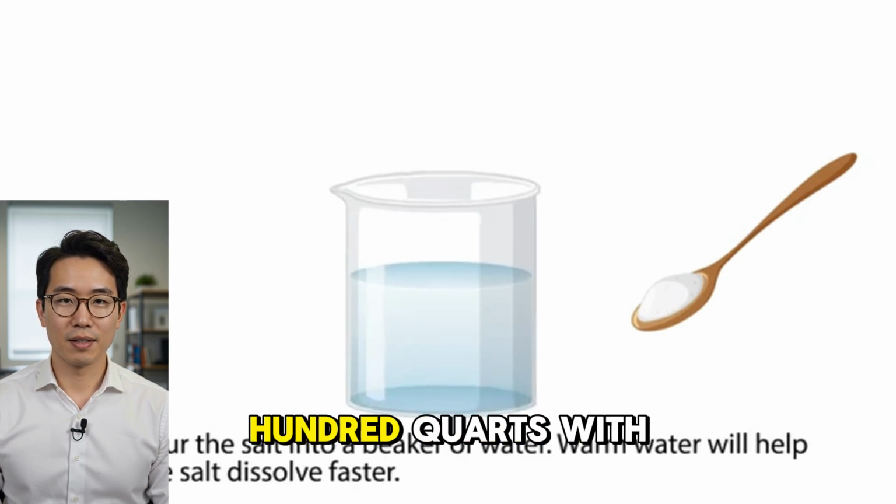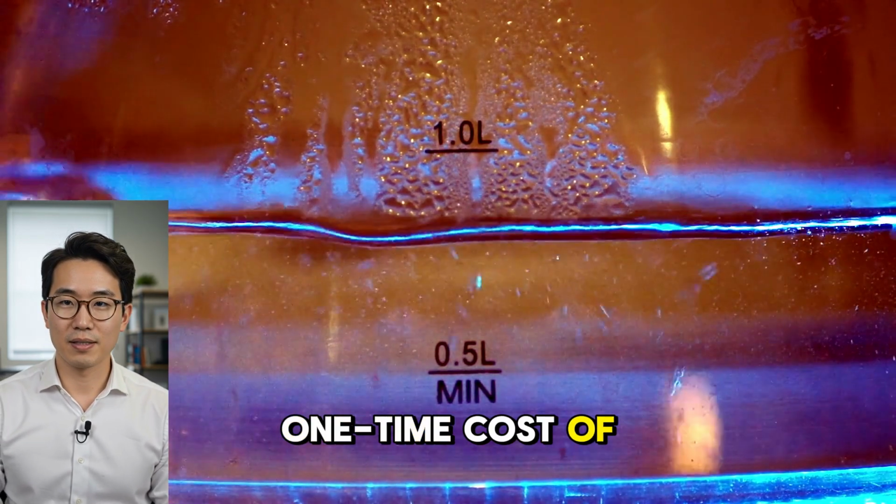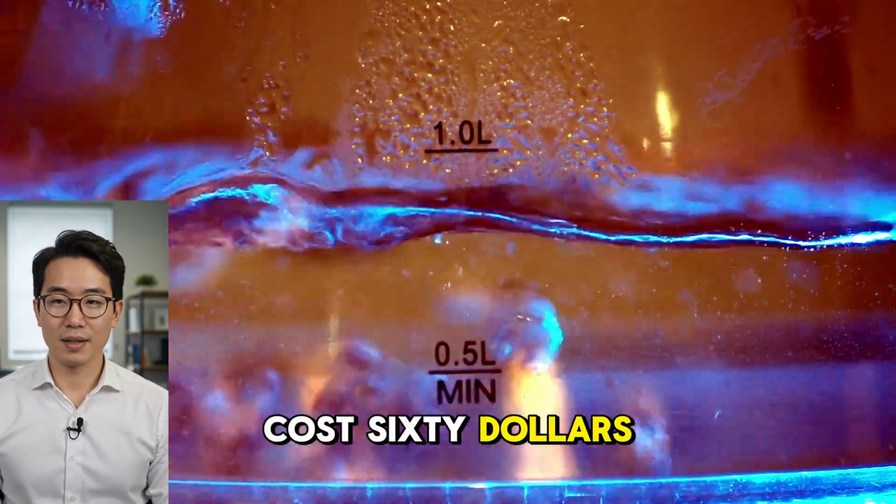You can treat up to 500 quarts with one single coil. That is 500 quarts for a one-time cost of $2. Commercial filters rated for the same volume cost $60 minimum.